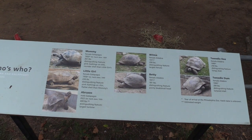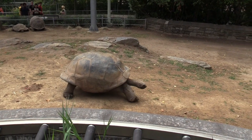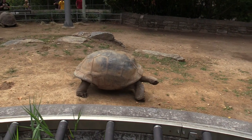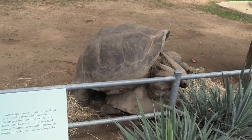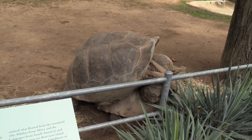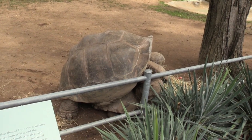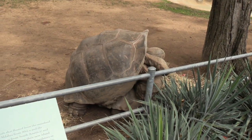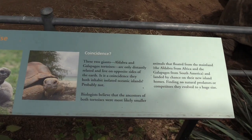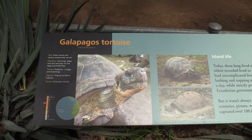All right, I got tortoise trail. So this is the zoo's Eldorado and Galapagos tortoises. Wow, that's a big one. This moment, they be humping, trying to make some. That's how they get the children. Some more tortoises. All right, got a Dauber tortoise. And we got a Galapagos tortoise.